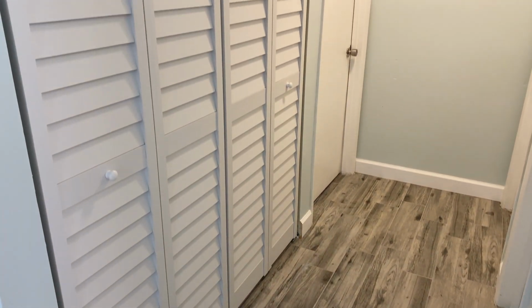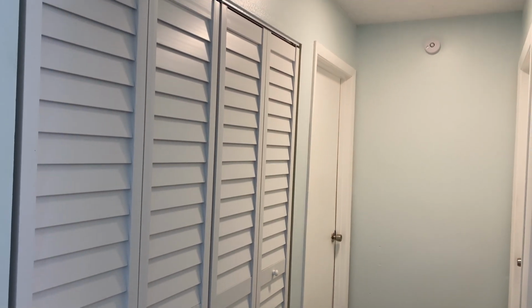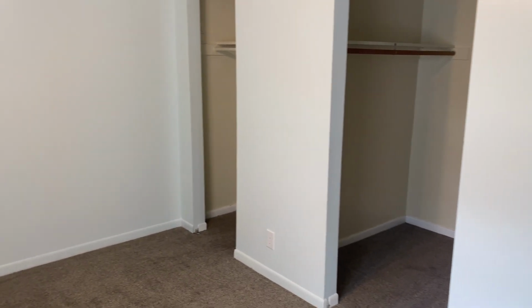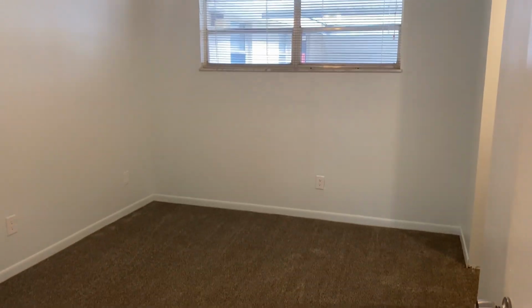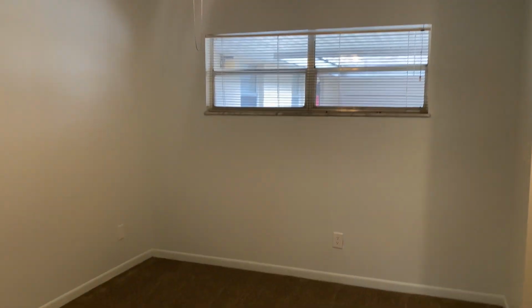This hallway had some old carpet, some old closet doors. We replaced the fire detector, painted the walls, and we were good to go. In both rooms, we replaced the carpet, we replaced the fans, we left the baseboards, and we painted everything from the baseboard and the walls the same color as the living room. The closets, we kept the same color as it was before, just did a refresh paint on it. But as you can see, the other room is exactly the same, and we just kept it simple.